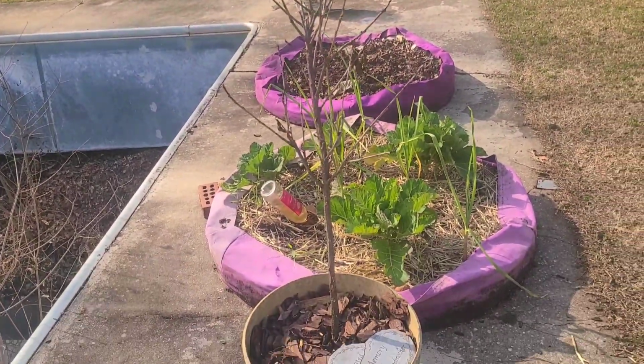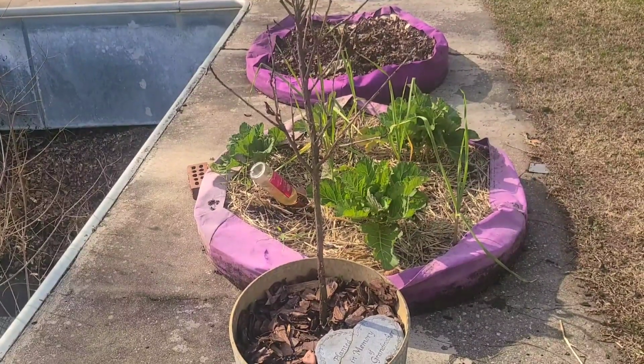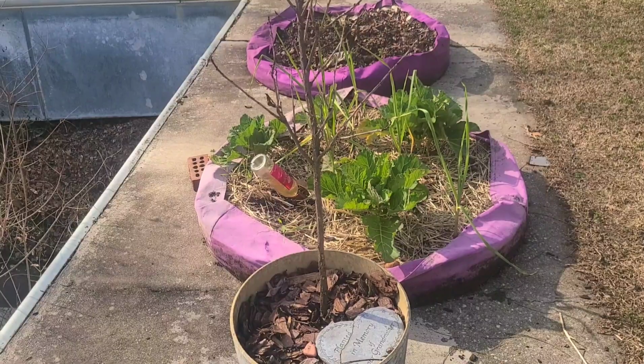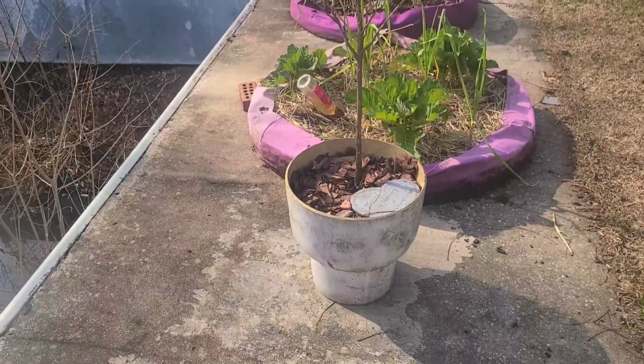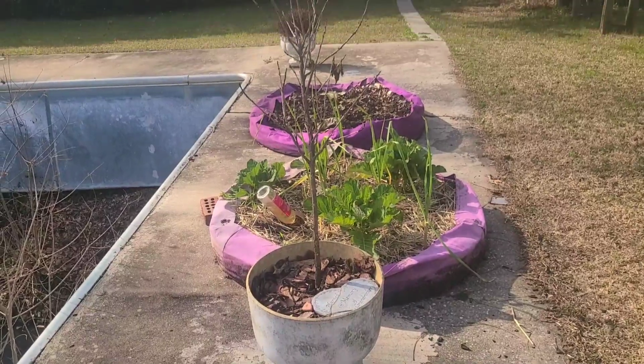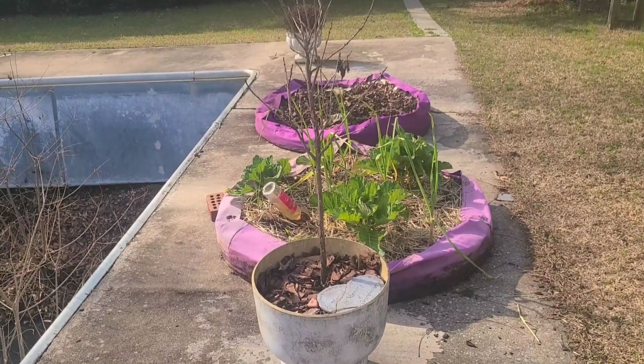So, this plant right here is a hibiscus tree. We're going to take that out. We're going to put something else in that for spring. Something that's going to be able to live through winter too, because that has definitely died.